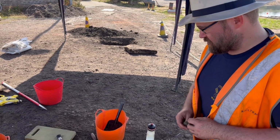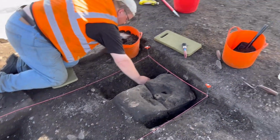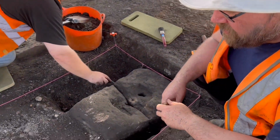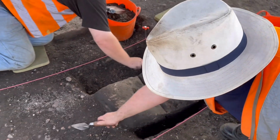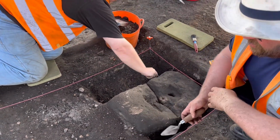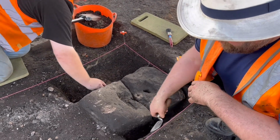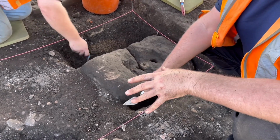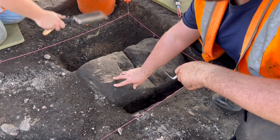So this is our sleeper trench on day 2. It's Friday, it's 12 o'clock. It's not quite crackerjack time, but we've been busy working here, and we've got some lovely features coming up. So what we have is this. This is a very hard, pebbly, coal-filled surface, and we think this is the horseway which the horses walked on, and these sleeper blocks are set in it.